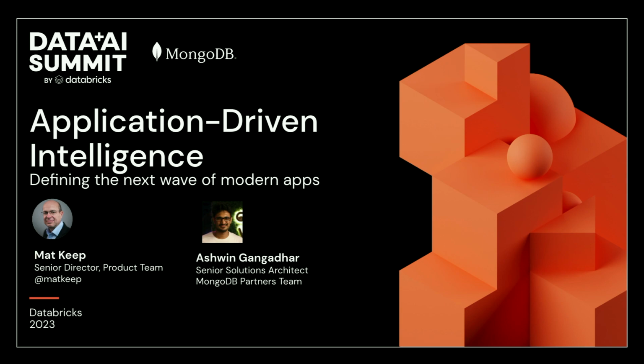Before getting into any of that, you may ask, why is an OLTP database vendor presenting at an analytics and AI show? We're not here to try and convince you to replace your data warehouse or your data lakehouse. Those are very different technologies doing very different things, to which MongoDB is complementary, not competitive.